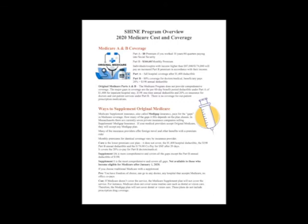So what we went over, Part A, Part B, that's original Medicare. Part A is, again, hospitals. B is your doctors. We haven't talked about drug costs yet. Original Medicare doesn't cover prescription drugs. So, ways to supplement original Medicare.